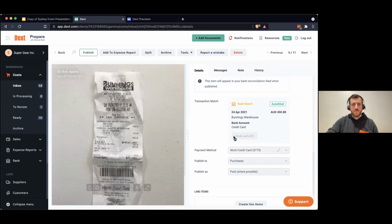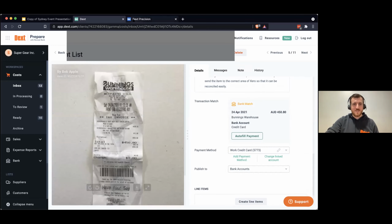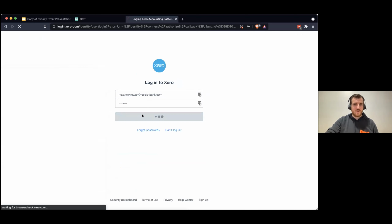So yeah, we've got a whole bunch of workflow options here, but we definitely need to jump into precision. Sorry, I can talk about this stuff all day, but let's switch over. So I've got this tab set up. Sorry, I'm just going to get into this one.